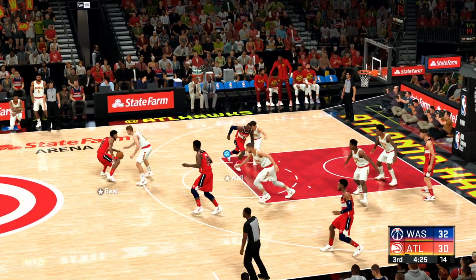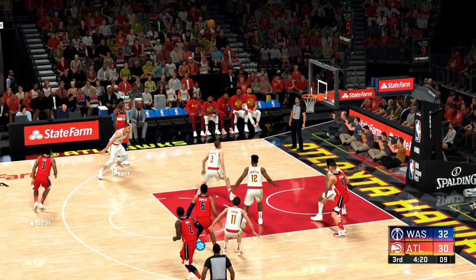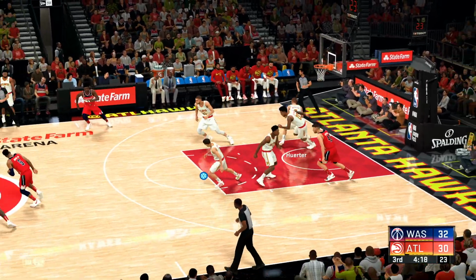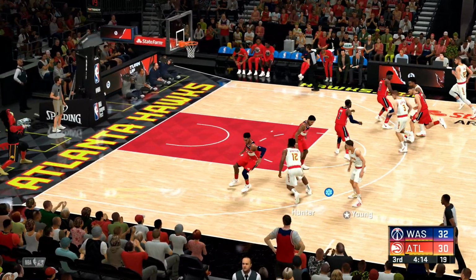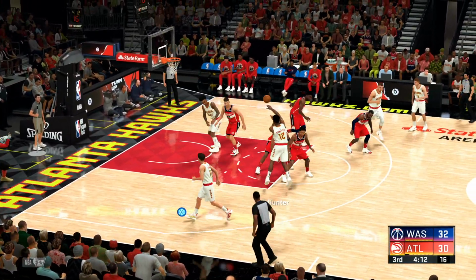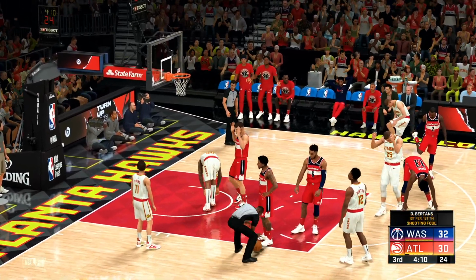Passes to Beal. On the wing, Bryant. From past the arc, it's rebounded by Herter. Herter's got 4 rebounds in this game. Hunter, the pass to Collins. And that'll be 2 free throws coming up. Officials on the call with the foul.